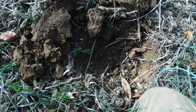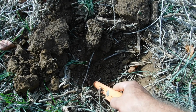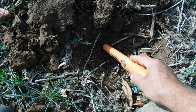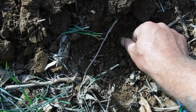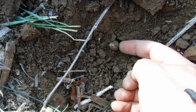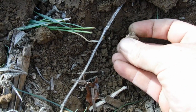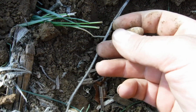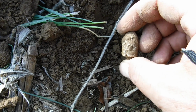Alright guys, in the next hole here, just crack the ground open down about 5 inches or so. How about a chewed Williams cleaner? See the teeth marks in it?